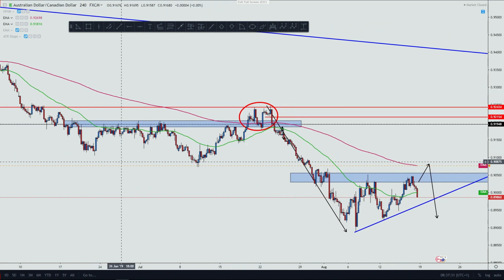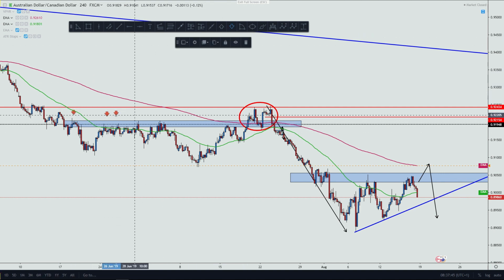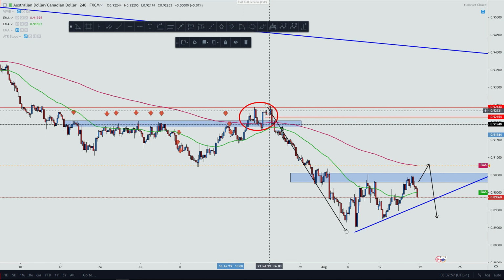If we go back to this one, on the 240, you can see we did interact nicely with the 200 EMA. This was a beautiful little level. Just look at all that money sitting on top of that level. We dropped away, everyone getting excited and shorting it. We came back up, we started to drop away. There's money, money, money, bang. Nice little double top there.